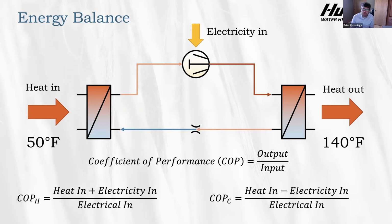Now, the beauty of a heat pump, what makes these units very efficient, is that we assume that we are only paying for the electricity going into the unit, and that the heat we're putting in is going to come from some source that's free. If we look at something called the coefficient of performance, which is just like the efficiency of a unit, it's the output that you get, the heat out, divided by the input. Again, the only thing we're paying for is that electricity in.